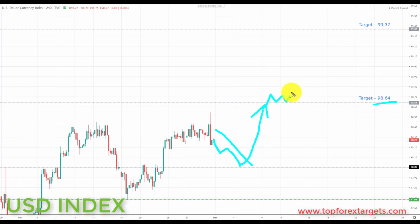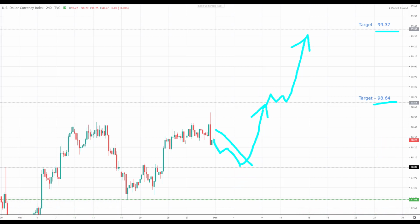And if we can get a breakthrough here, we're going to be looking up towards the next key area of resistance to the upside and target 2 at the 99.37. So just to summarize, as we did not really go anywhere last week, we are still going into this week with a bullish bias on the dollar index.